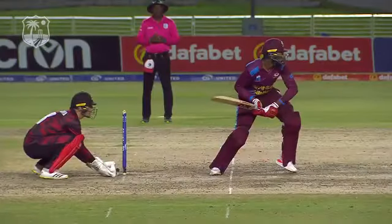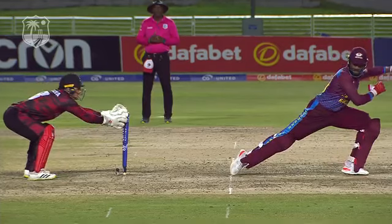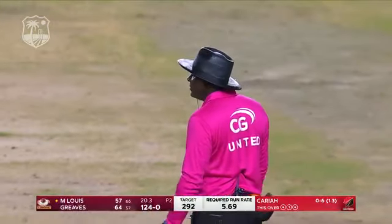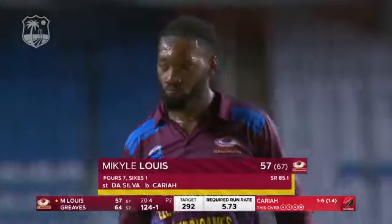Good work by Silver, the wicket-keeper and the skipper. Momentum taking Louis forward. Short of his ground, he's gone. And that decision confirms that it's the first wicket for the Trinidad and Tobago Red Force. He departs for a half century, 57 exactly, 124 for 1.